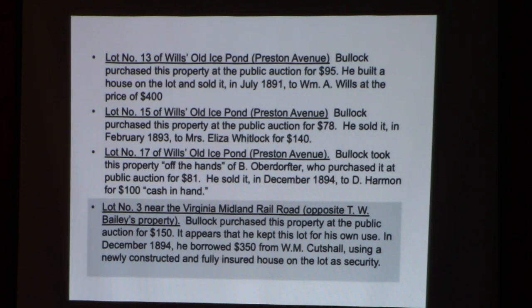This is before the imposition of Jim Crow residential segregation. It's before we see the widespread practice of covenants, as Jordy Yeager was talking about the other day at the Cultural Landscapes Workshop. You can go to a public auction and buy property without being denied on the basis of race. And many African Americans in this period take advantage of that. They buy a lot of property at public auction.